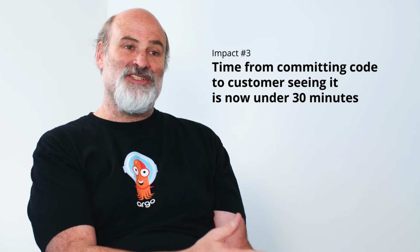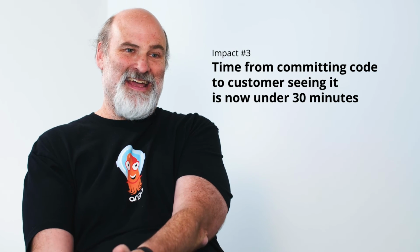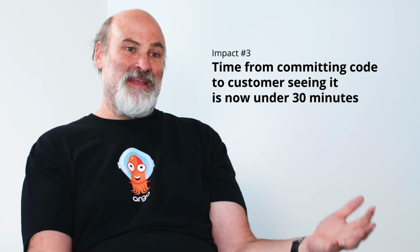The third thing that we've seen is in what we would call deployment cycle time. So this is the time that engineers take, from when they commit their code into Git to when a customer actually sees their code. And we can take that down to under 30 minutes, and it makes the developer super excited that they just check something in and a customer gets to use it and they get the feedback.